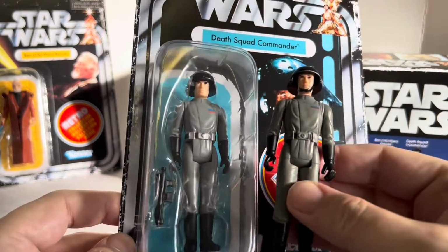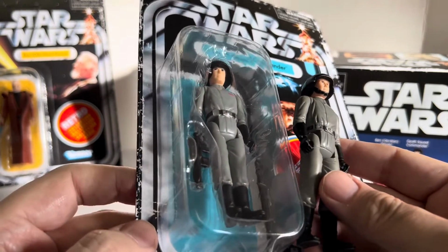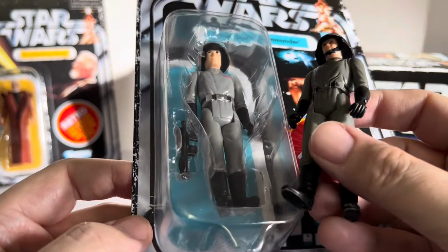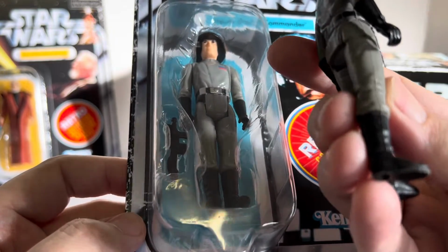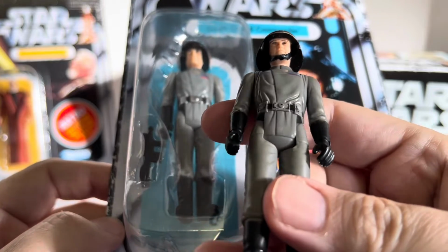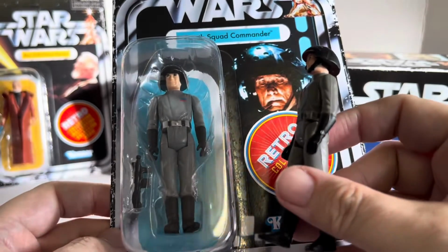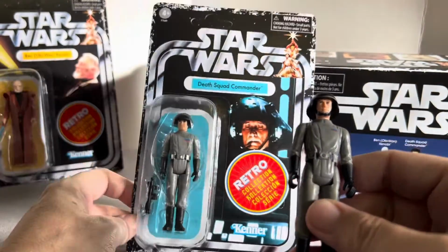Obviously, again, it's fairly good detail. What's interesting there is he doesn't have the black strap underneath his chin. Okay. Because that black strap was... Is that painted on by me? Did I do that? Oh, wow. I wonder if I did that as a custom. That's very interesting.